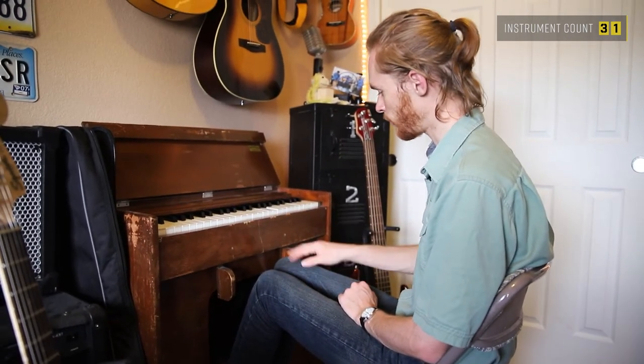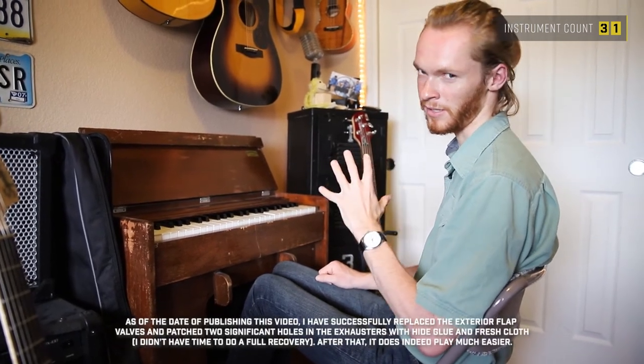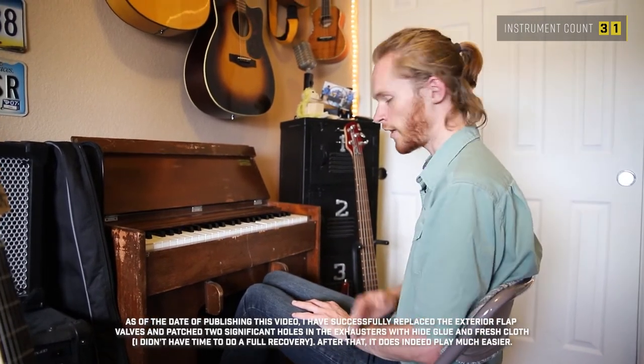Eventually I've got to recover the bellows on the inside. I did just get a couple of supplies, so hopefully soon it will be able to play a little bit easier. But I haven't quite gotten to that yet. For right now, I still have to pedal fairly quickly. But here's what it sounds like.